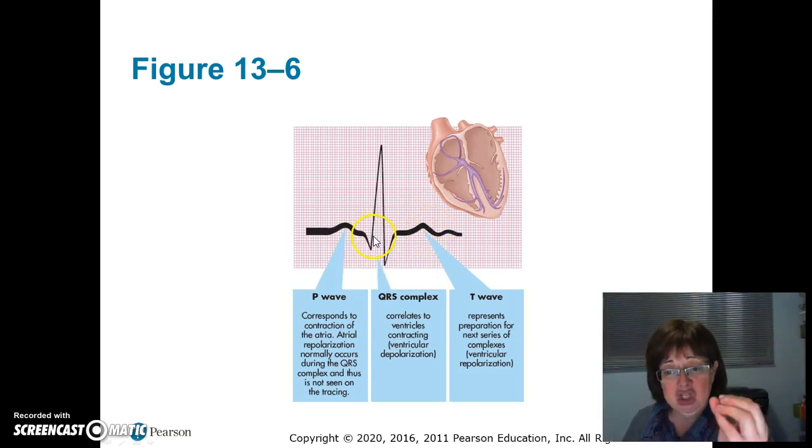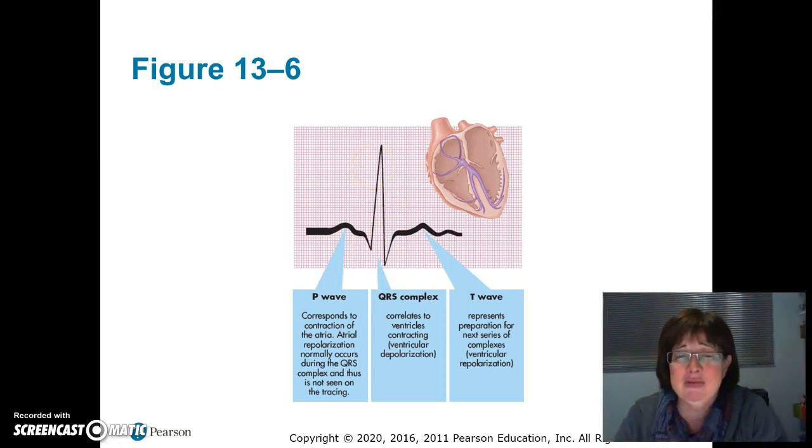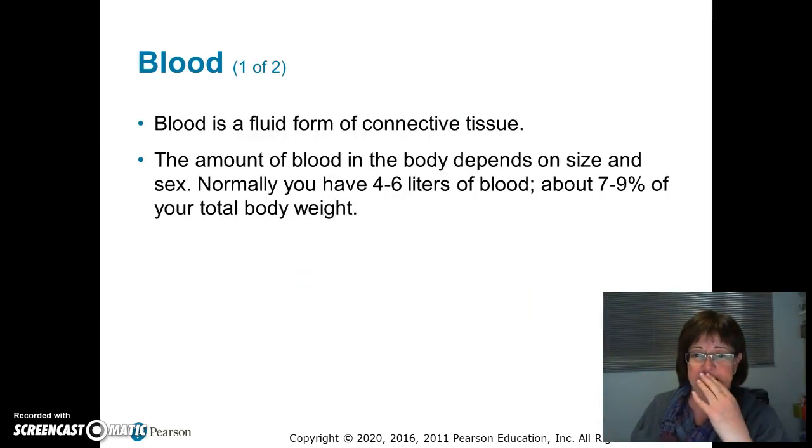The atrium relaxes when the ventricles contract, but there's no signal for it because it's lost in the ventricle contraction. Okay, so again, this seems really complicated, but we're going to stick very basic here so you get an idea of it without going into too much detail.